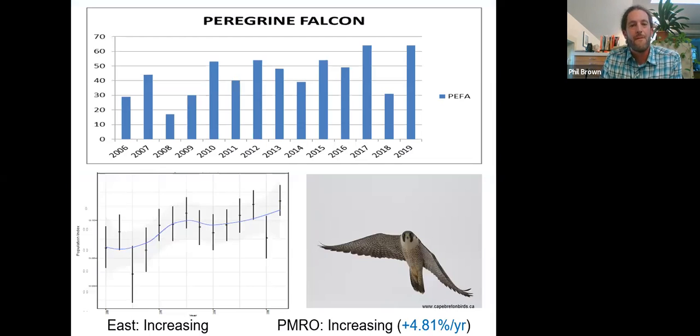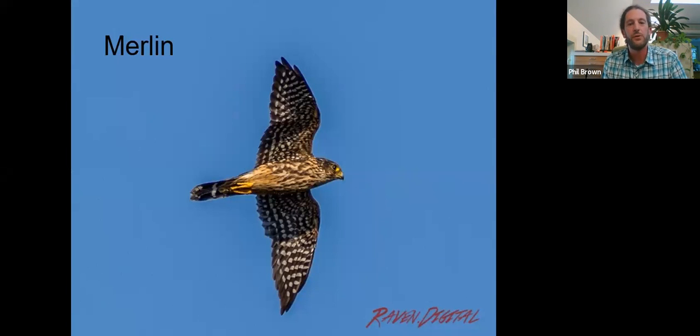And here's a pair, I think a local pair from Massachusetts, doing a little bit of a copulation display, I think, as you can see the bands on their legs there. Peregrines have increased, both as a nesting bird and also as a migrant. So we see somewhere in the 50 or so range every year at this point.